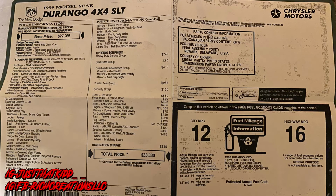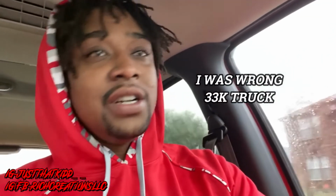I'm gonna have to show y'all that, but I even found the original sticker, and back in the day this was like a $40,000 truck. So even the fender flares were an extra option to get.